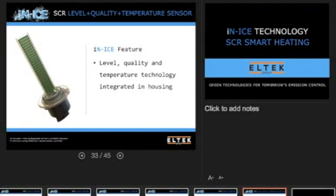The combined sensor, level plus quality plus temperature, responds to the need to integrate more function in one housing, reducing both size and cost. The nice features in this case are the same that I've already described before when I spoke about level and quality sensors.